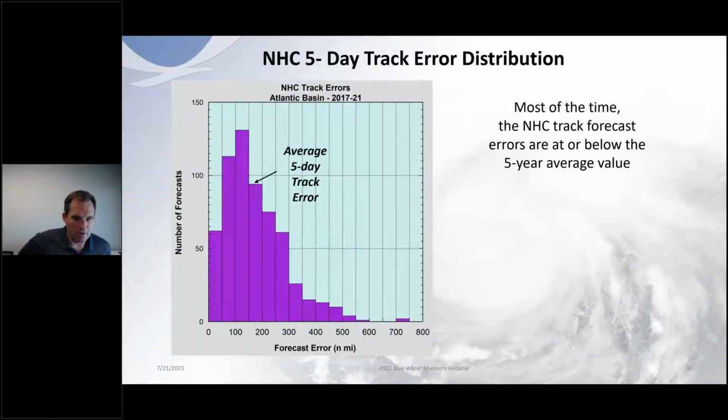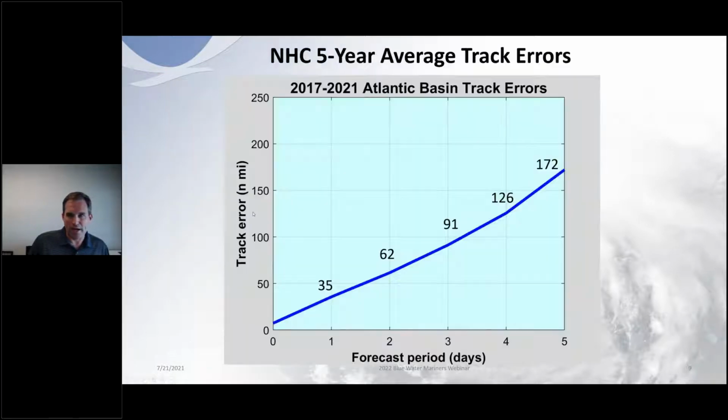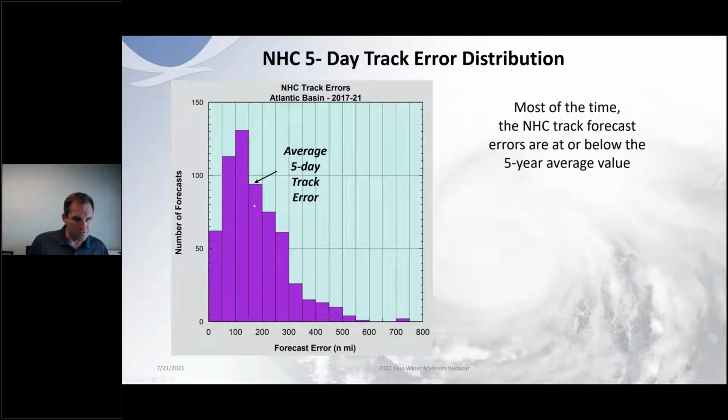Now, most of the errors are actually smaller than the averages because the average gets skewed by these very large errors. I talked about there are some situations where you make some really large track forecast errors. These are the day 5 errors from that 5-year sample. And you can see that the average track error is about 170 nautical miles. So it's sort of in this bar here. Whoops, sorry about that. And you can see that more of the errors are a lot smaller than that.